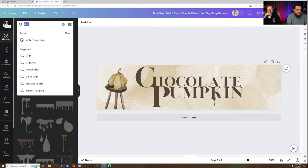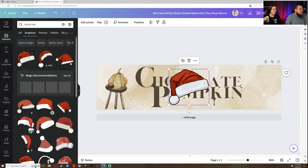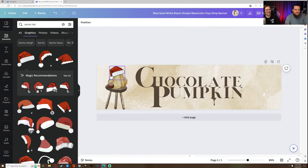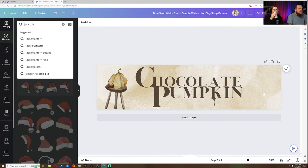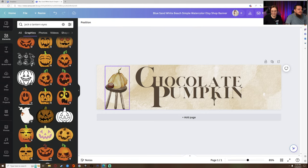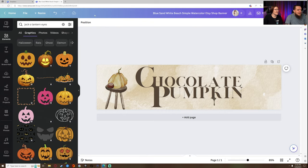For like Santa hats. And for Christmas, you can just... That looks awful. That's not the same style. I'm saying for Christmas. Yeah, do a watercolor one. And for Halloween, you can stick some jack-o'-lantern eyes on it if you can find them. All right, give us a new one.